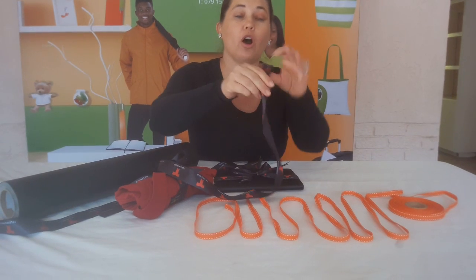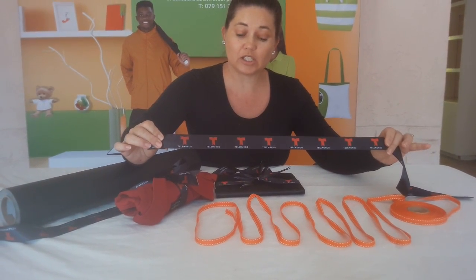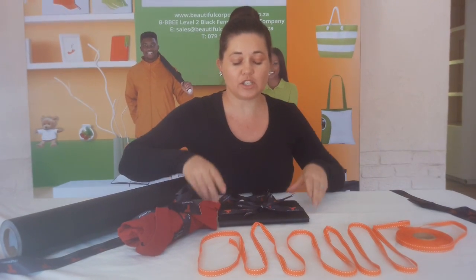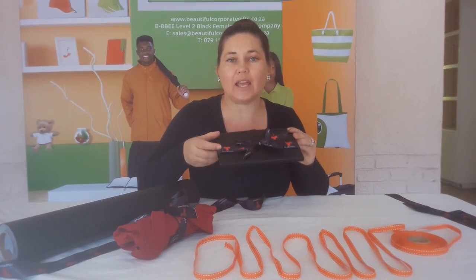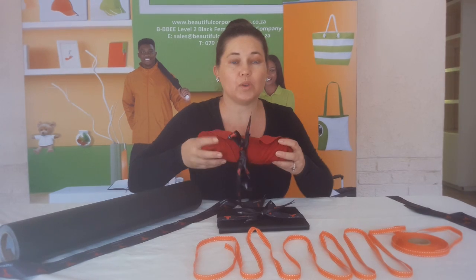This is an example of a sublimated gift ribbon that we did for our client. They keep it in stock, and then whenever they've got gifts to hand out, just simply tying a ribbon onto it with a nice handwritten message on a gift tag goes a long way. You can even do it with t-shirts.